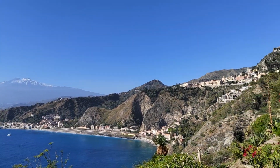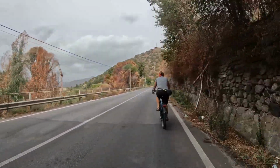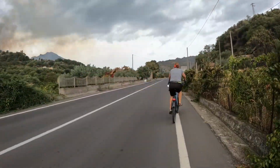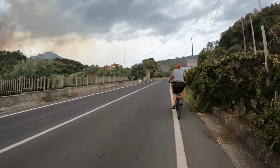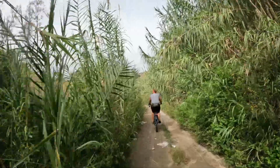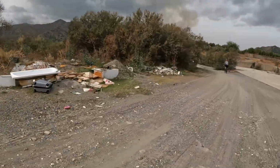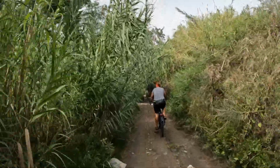On the first day, we do a day trip on bikes without luggage from Taormina to the Alcantara Gorge. Actually a very nice route that leads over country roads and also dirt roads. But unfortunately, we also see the garbage dumps that are common in Sicily on the way.